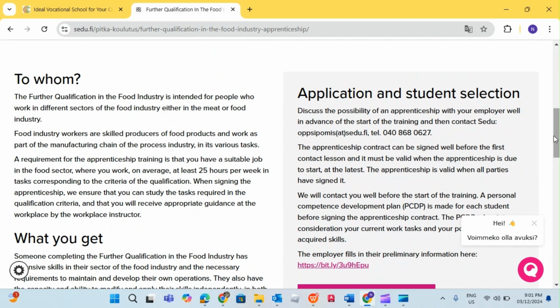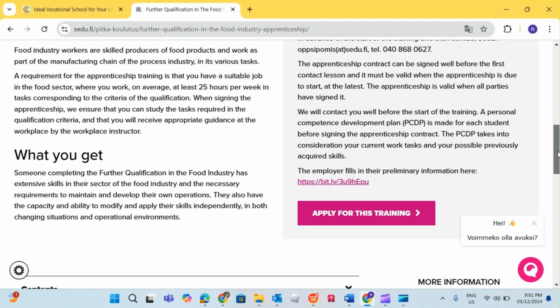A requirement for the apprenticeship training is that you have a suitable job in the food sector where you work on average at least 25 hours a week in tasks corresponding to the criteria of the qualification. When signing the apprenticeship, we also ensure that you can study the required content in the qualification criteria and that you will receive appropriate guidance at the workplace by the workplace instructor.